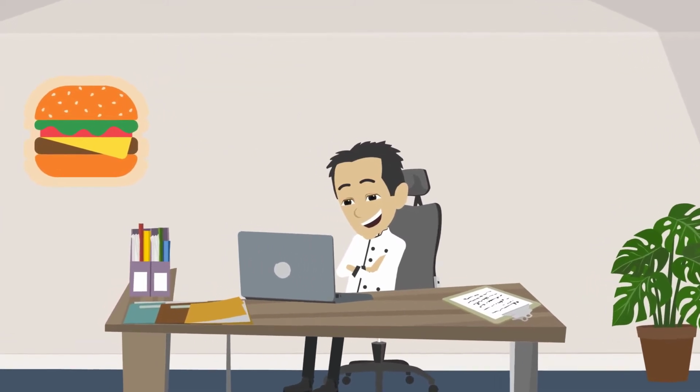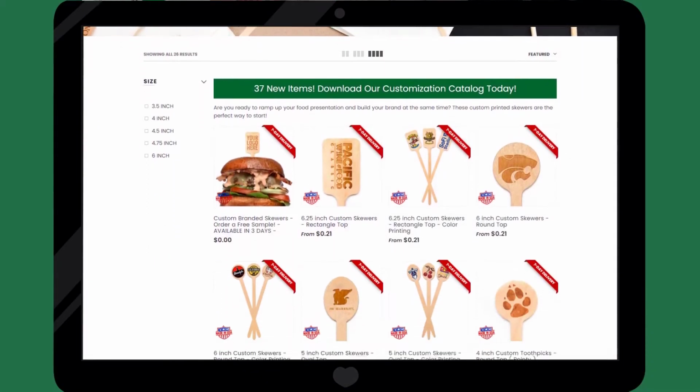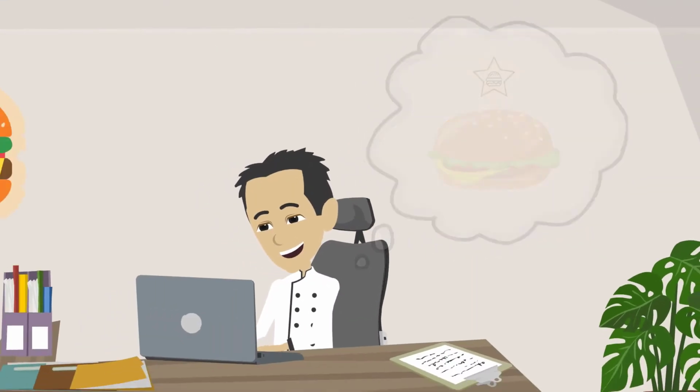Chefs are frustrated and looking for a better eco-friendly solution. Pick on Us has been making innovative eco-friendly picks for over 35 years. Using bamboo and wood for raw materials, we help chefs create a pick that is certain to deliver the wow factor they're looking for.